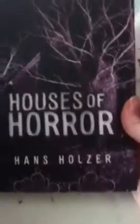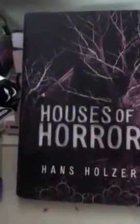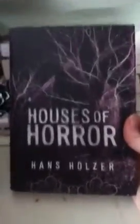Next, this also came in that box, House of Horror by Hans Holzer. And I kept this because, first, it's horror, and second of all, I love the cover. It's purple, and it's spooky, and those two mix because I love purple and I love spooky. So, yeah. Next book I got for Christmas from my aunt.